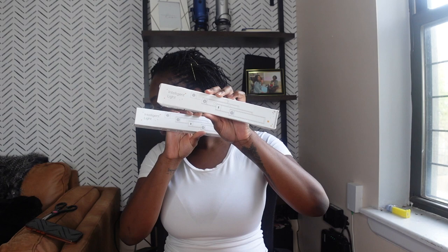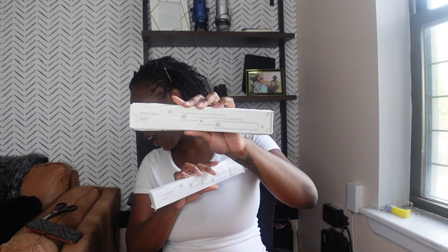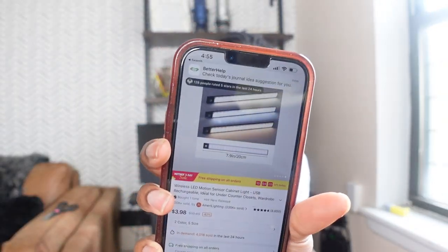I was initially going to put these in my bedroom, but I'm actually going to put them right here by my desk because it gets really dark during the evening and night, and I work here. Sometimes I have meetings here, and I just wanted to brighten up the space without doing too much. I was going to get a lamp, but it's very small, so I feel like these would be the perfect addition. They're USB rechargeable, and they were $3.98. Actually, I think it was cheaper than that. I think in total for both of them, I paid $5. So this is the picture of what it looks like.